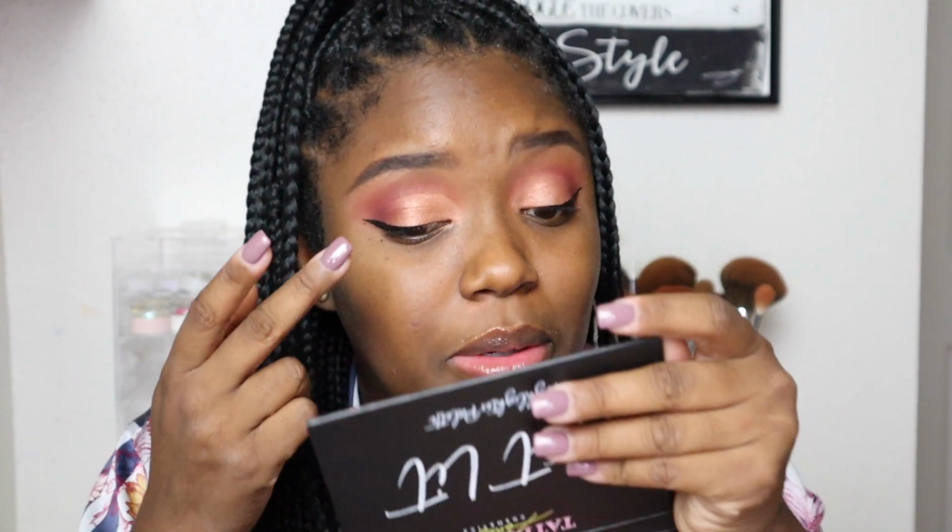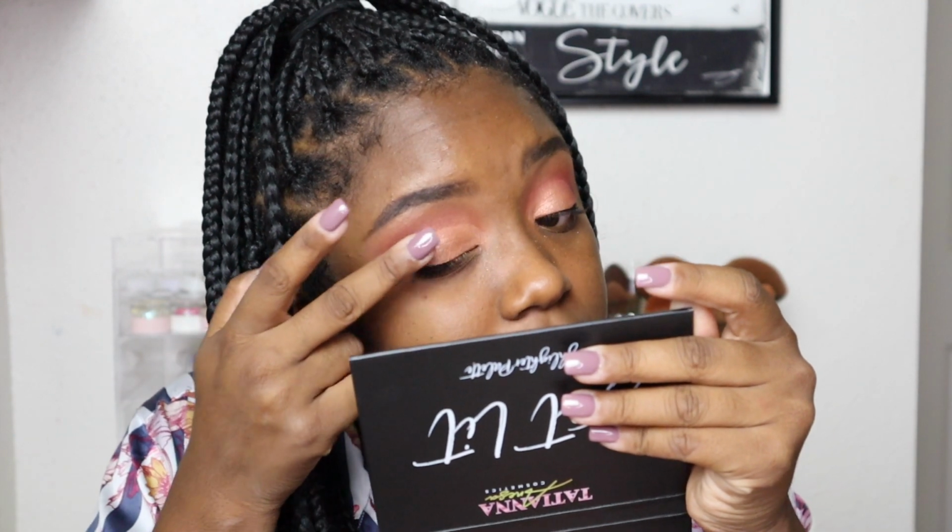I'm gonna take a little bit of glitter primer because I really want to put some of that glitter on my lid because I want to amp up this look a bit. So I'm gonna place it here.